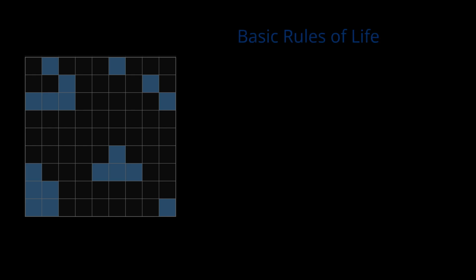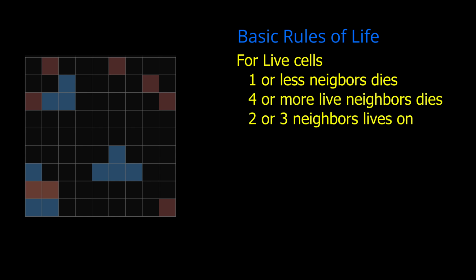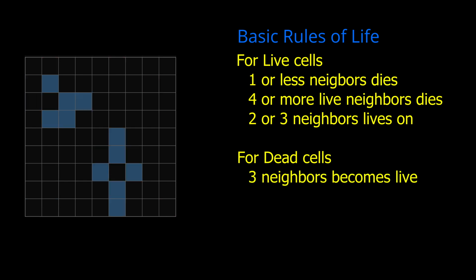Consider a two-dimensional world made up of adjacent cells. If we populate the cells with an initial state of alive or not alive, and then we continually apply a simple set of rules to each cell, we'll see lifelike patterns emerge. Live cells with one or fewer neighbors die from underpopulation. Live cells with 4 or more live neighbors die from overpopulation. Live cells with 2 or 3 live neighbors survive to the next generation. Dead cells with exactly 3 neighbors become live from reproduction.